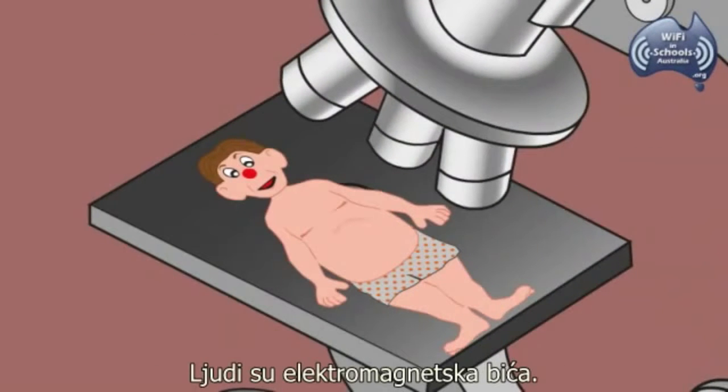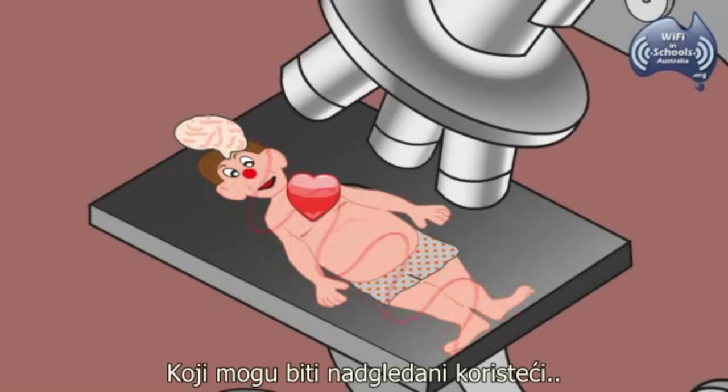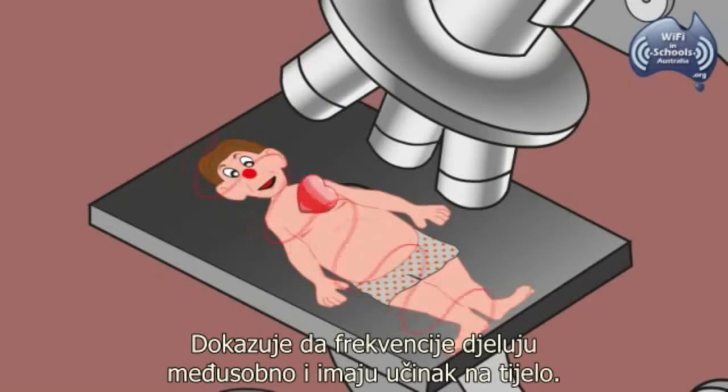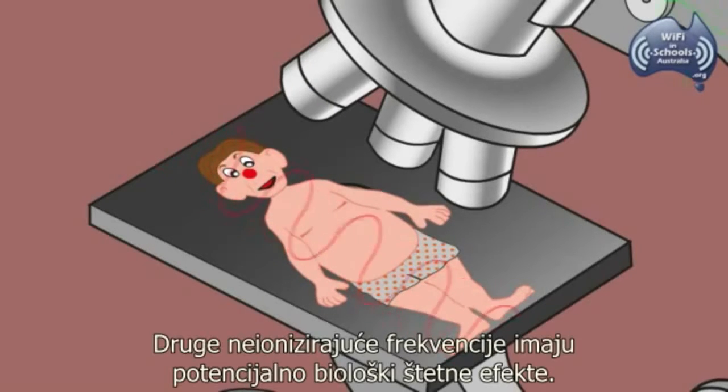Humans are electromagnetic beings. The human heart, brain and nervous system works by using electrical signals, and this can be monitored using EEG and ECG. The fact that doctors use electrotherapy for healing purposes proves that frequencies do interact and have an effect on the body. Although some frequency bands are beneficial for healing, other non-ionising frequencies have potentially harmful biological effects.